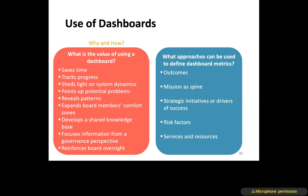And I'm definitely not the expert in it, but there is some value in using it. It also reinforces board oversight, because the board can look at it and say, oh, we need to think about these things in red, or we need to realize that these are the things we're doing well. The yellow is things that we might need a little bit of work on, and the red is things we definitely need to work on. And there are some things on the right: mission, strategic initiatives, risk factors, services, and resources.